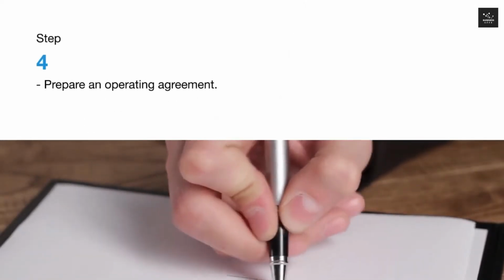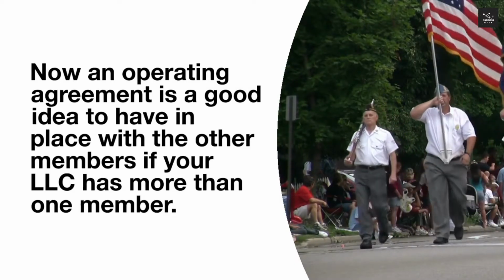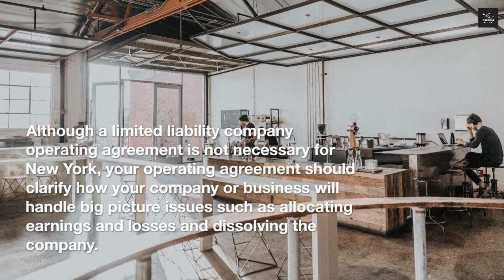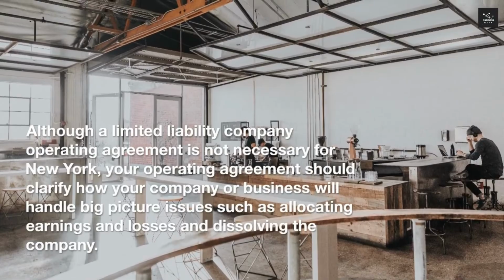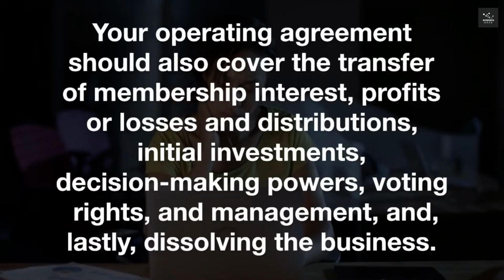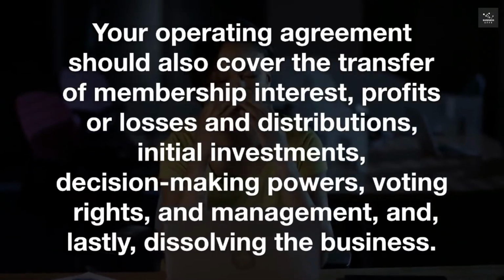Step 4. Prepare an operating agreement. Now, an operating agreement is a good idea to have in place with the other members if your LLC has more than one member. Although a limited liability company operating agreement is not necessary for New York, your operating agreement should clarify how your company or business will handle big picture issues such as allocating earnings and losses and dissolving the company. Your operating agreement should also cover the transfer of membership interest, profits or losses and distributions, initial investments, decision-making powers, voting rights, and management, and, lastly, dissolving the business.